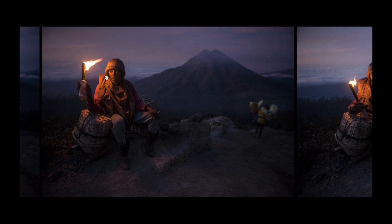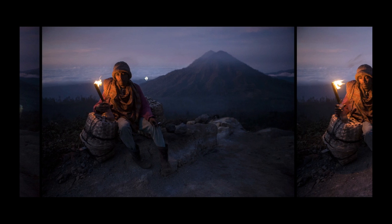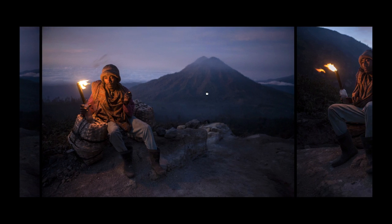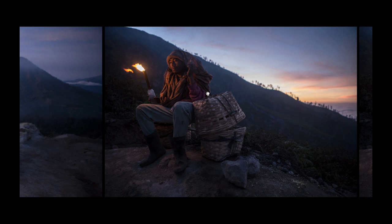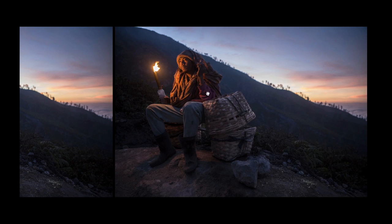Of course, you don't always know that you got the image at the time of the shoot, so you keep shooting. As you can see, I got a couple more photographs from exactly the same position, and I got another couple from a different angle. I'm actually quite happy with the last two, but I feel that the image with a sulfur miner walking into the distance just works a little bit better.